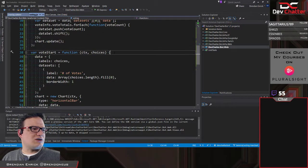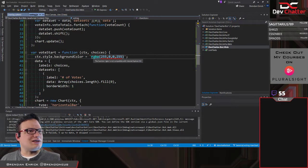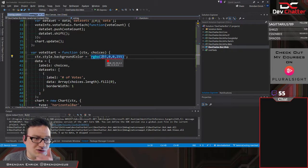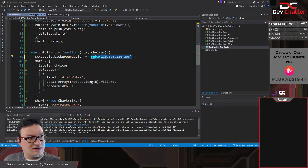So vote start will set that color to be that. Why is it not like that? I'm not going to use Internet Explorer 8, so it's okay. So let's set this equal to, instead of 255, let's go with a nice gray. And actually, let's do this.